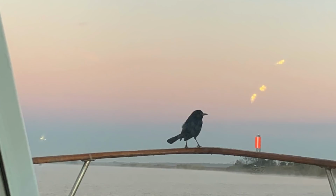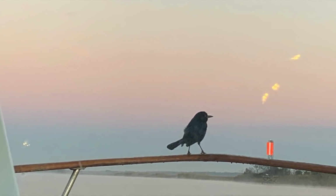When you come into Apalachicola, don't go straight to the wall, go down and around.